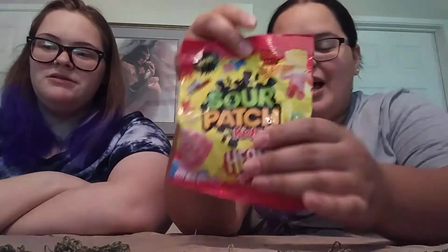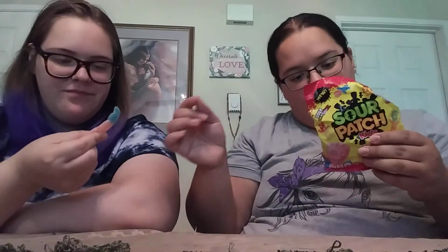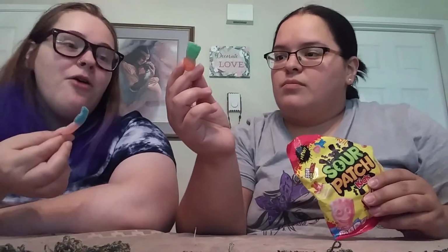The Sour Patch Heads. The flavors in here are pink lemonade, blue raspberry, peach orange, and pineapple red berry. I want to try pink lemonade. I want the peach orange. So I think this might have an opposite effect since we just ate something spicy, because it's sour.